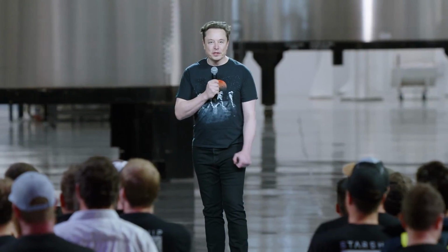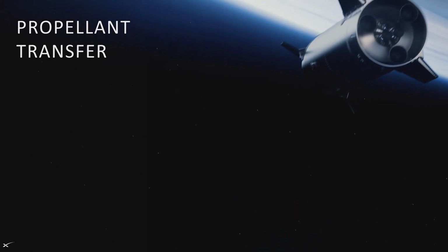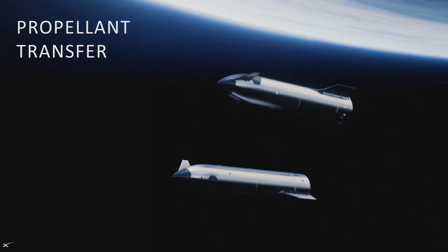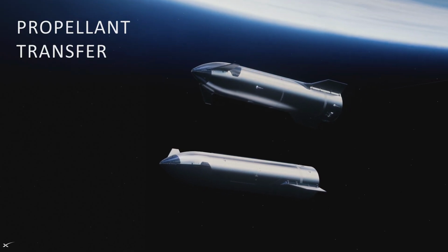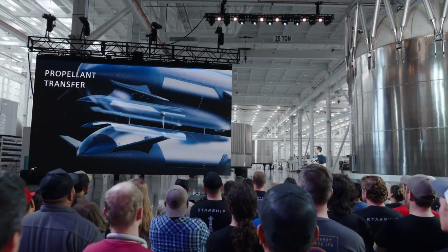Then one of the other technologies that's key for Mars is doing orbital propellant transfer. So you can think of this like similar to aerial refueling for airplanes, but in this case it's orbital refilling of rockets, which has never been done before. But it is technically feasible.